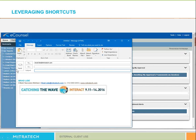And so as we discussed briefly earlier, we also have the capability of pre-populating the email with certain text in the subject line and even in the body.